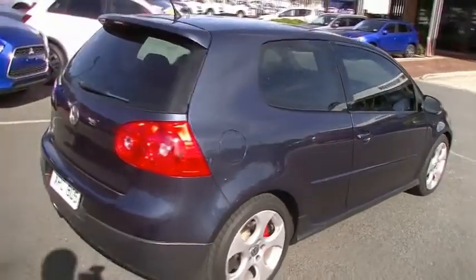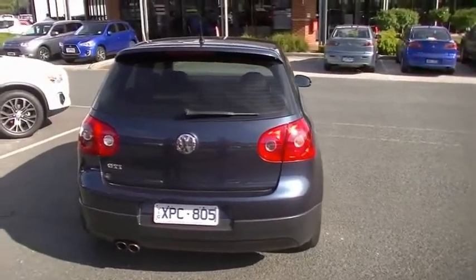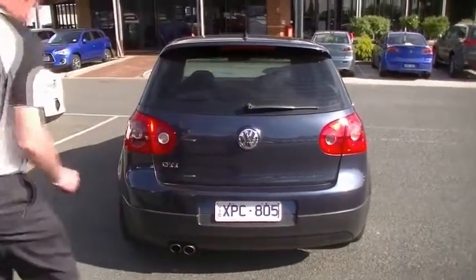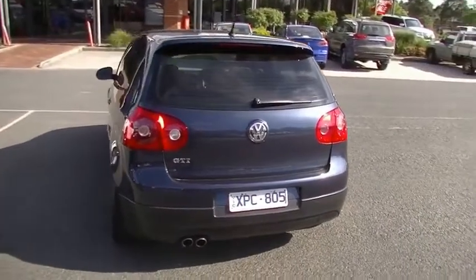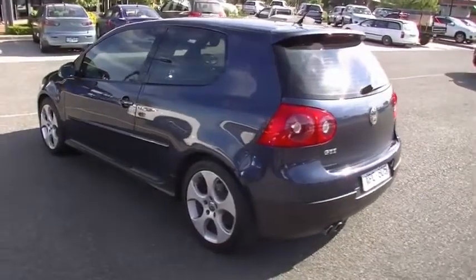Coming around to the rear of the car, it's got the distinctive tailgate spoiler with the high mount stoplight in it. Once again, chrome badging running through the rear as well. A couple of minor cosmetic little marks just on the top of our rear bumper bar there. But overall, I'm probably being a little bit pedantic picking out minor blemishes like that, but it gives you a really good idea of the car itself.